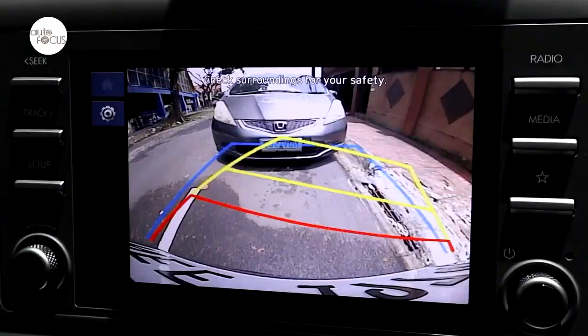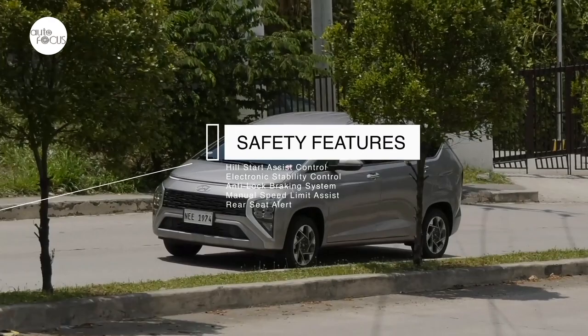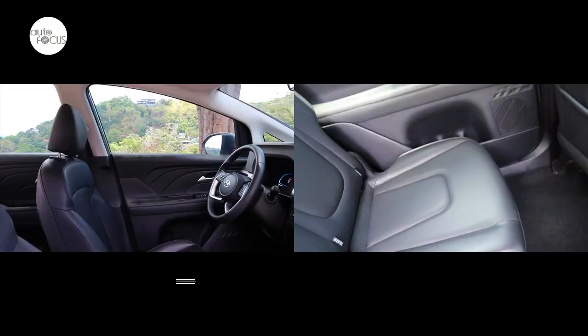The Stargazer is also equipped with a rear view monitor and parking distance warning. Other standard safety features include hill start assist control, electronic stability control, anti-lock braking system, manual speed limit assist, rear seat alert, dual front, side, and curtain airbags, and child seat anchors.